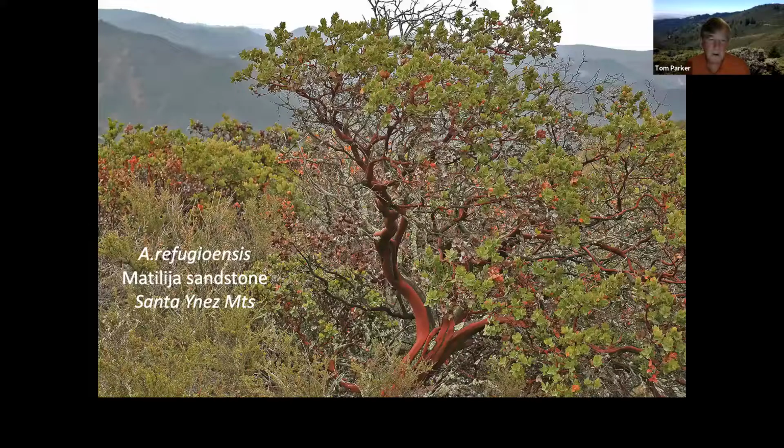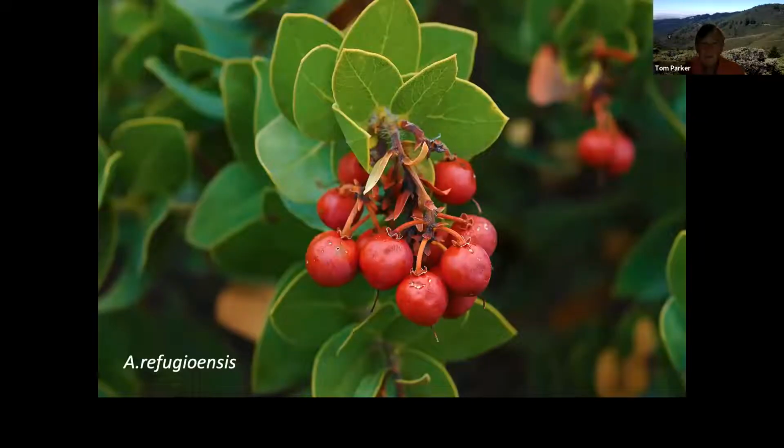And you can talk about Arctostaphylos refugioensis, the Refugio manzanita in the western Santa Ynez Mountains. This plant is a beautiful auriculate-leaved plant. That means it's maritime, but it has gigantic Arctostaphylos glauca-like fruit. And that suggests that it might be of hybrid origin between some old auriculate species and Arctostaphylos glauca.